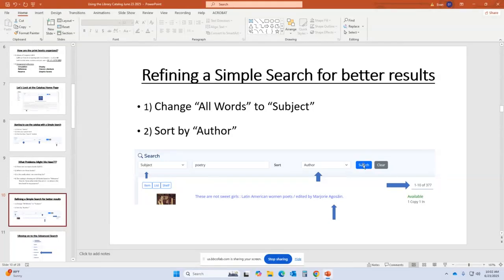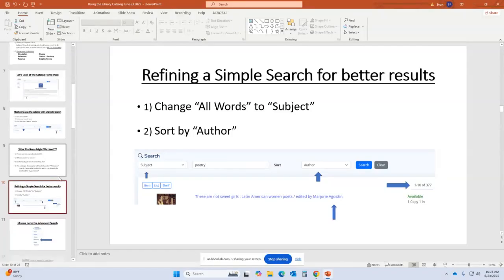Click the search. You'll notice by going from all words to subject, we went down from 520 to 377 books. And the first book available is edited by Marjorie Agosin, because we sorted alphabetically by author. So this is what you can do with a simple search.